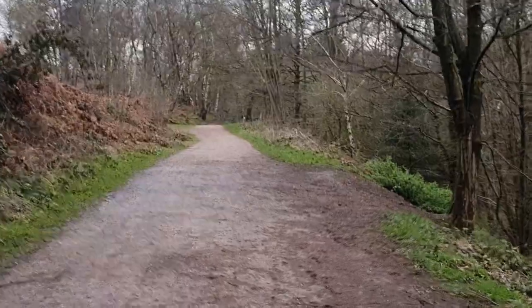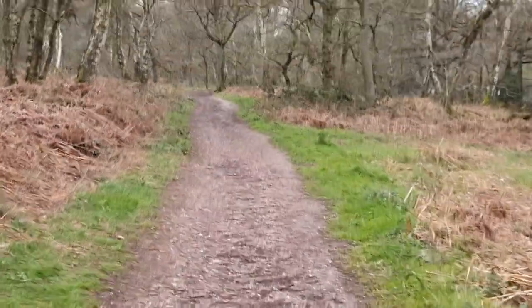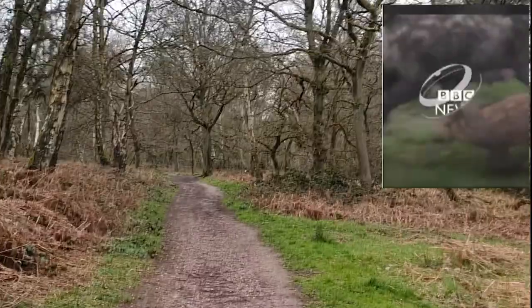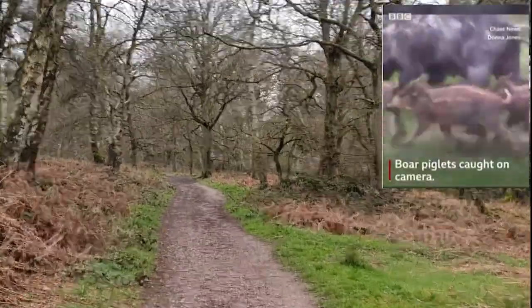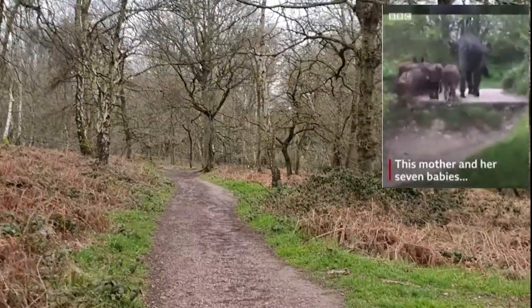So who knows where Slender Man lives, because it's not round here. Well, I've just looked on Google. Yes, wild boars have been spotted in Cannock, on Cannock Chase in Staffordshire. So odds are that was a wild boar.